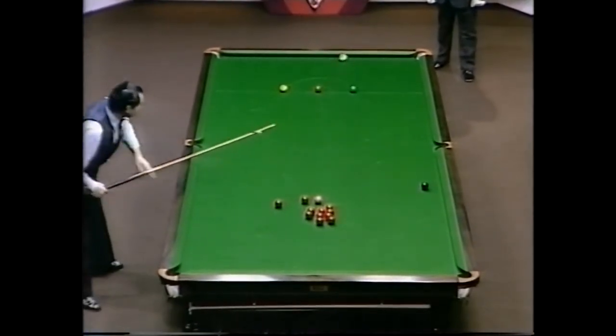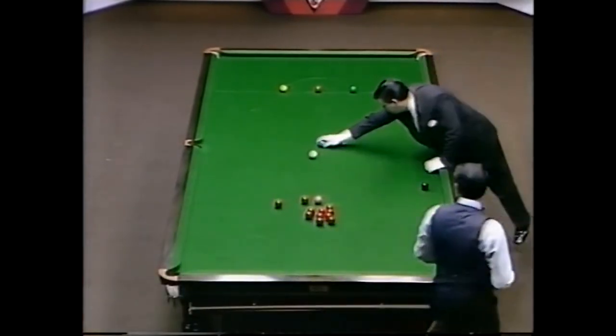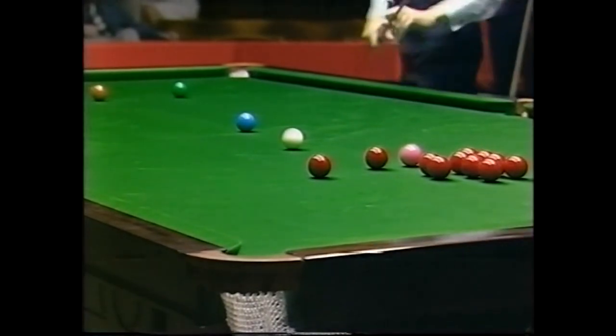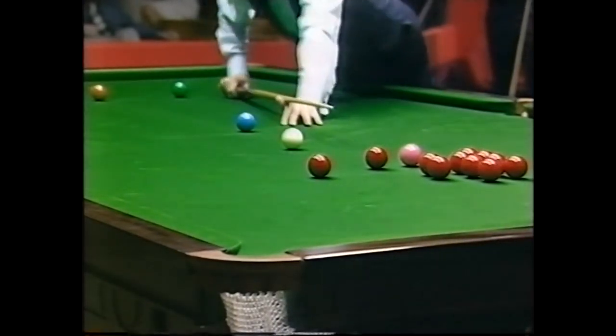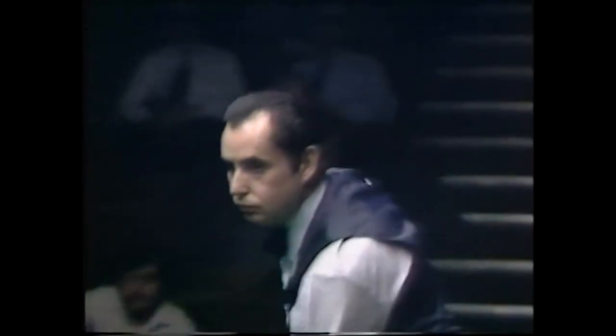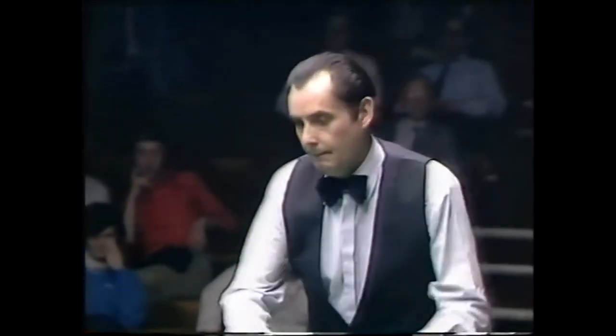Still some work to do, getting the wrong side of the blue and having to go up and down, but got beautifully onto one available red there. But he's having to work pretty hard at this. Positions aren't coming very easily to him at the moment.